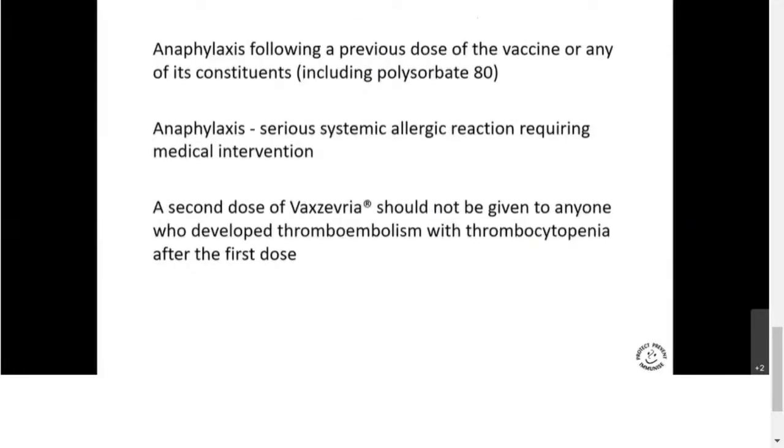The contraindications to this vaccine are anaphylaxis following a previous dose of the vaccine or any of its constituents, and the vaccine includes polysorbate 80, which is contained in some other vaccines. Anaphylaxis is defined as a serious systemic allergic reaction requiring medical intervention. A second dose of Vaxzevria should not be given to anyone who developed thromboembolism with thrombocytopenia after their first dose.